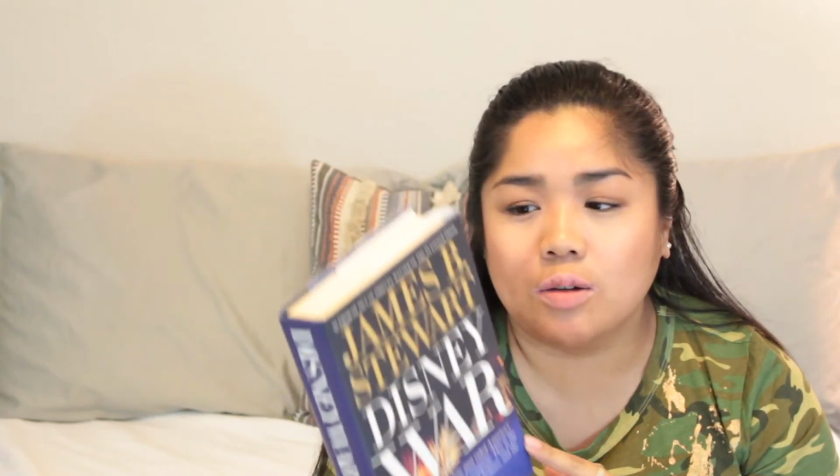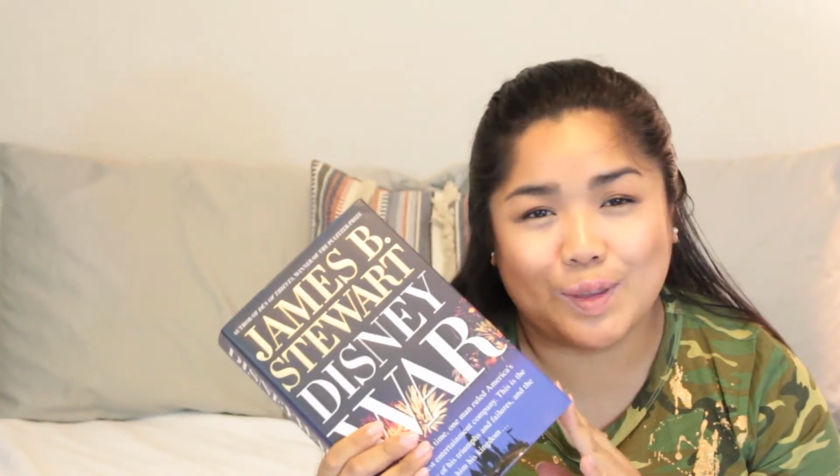It is called Disney War. This was actually recommended to me by my dad right before we went to Disney in October, and I still haven't finished it. It's a pretty big book. It is quite wordy, and it's a lot of business talk, which I think is why it's taking me a bit longer to go through this than any other novel that I read, just because there are some things that I have to read over again because it will just go over my head.